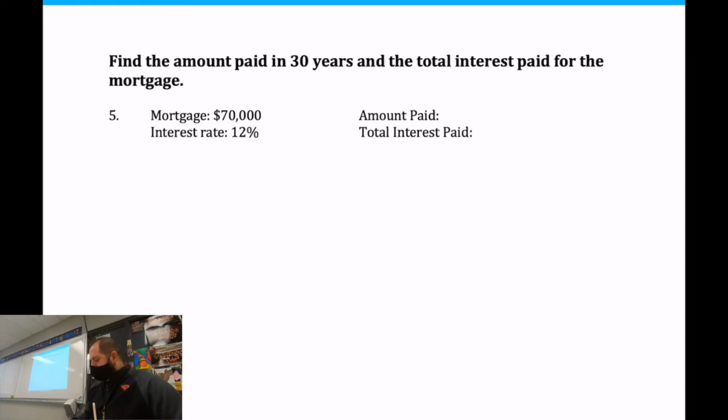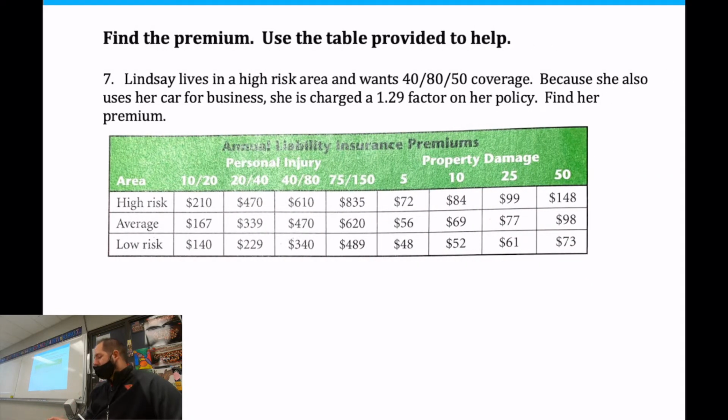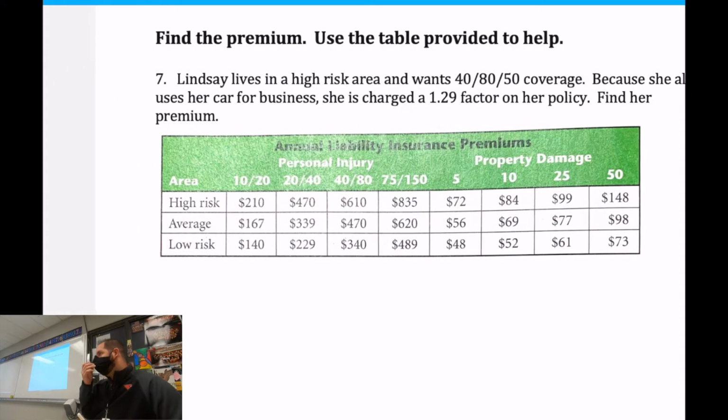All right. We're starting with number 6 today, and we're moving on to 7. I think we're only doing 2 problems, 6 and 7. Here's number 6. It's about car loans, and then 7 is the insurance you have to get on that car. So I thought these are pretty fitting. They kind of go together.